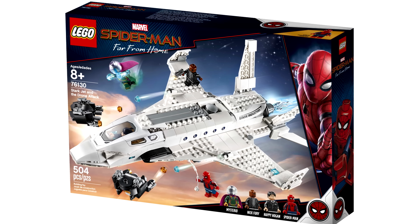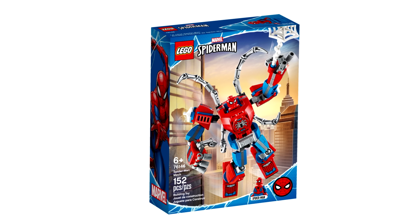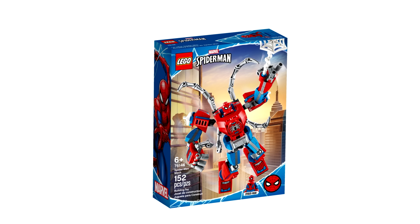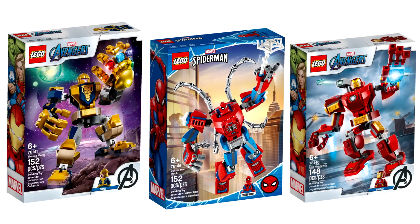we ever will. Ugh. As boring as it is, this 2020 $10 Spider-Man set can make the #1 spot. First off, this was the first wave of mechs, where we had an Iron Man and Thanos mech.